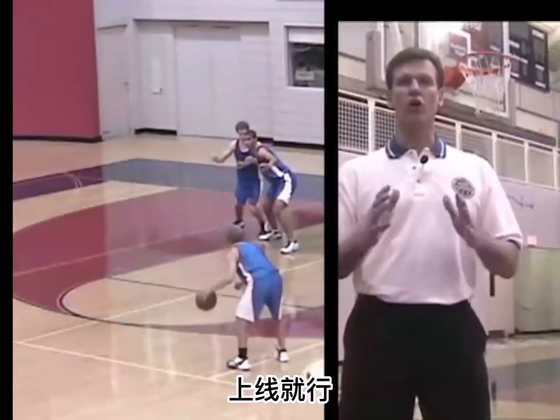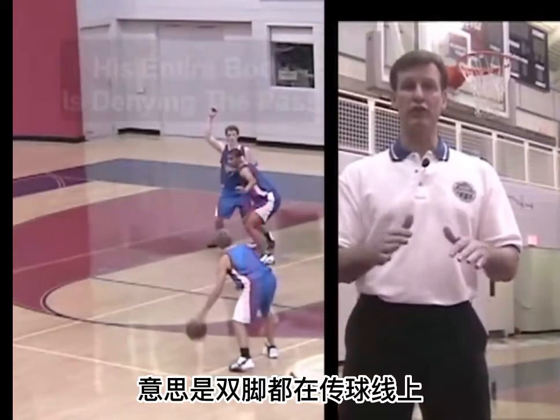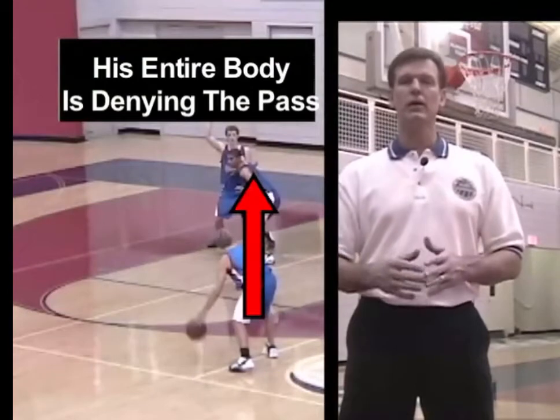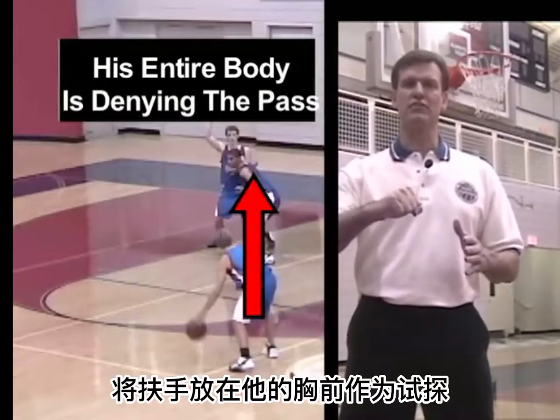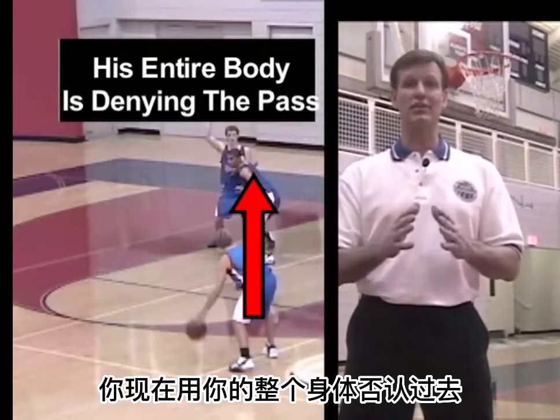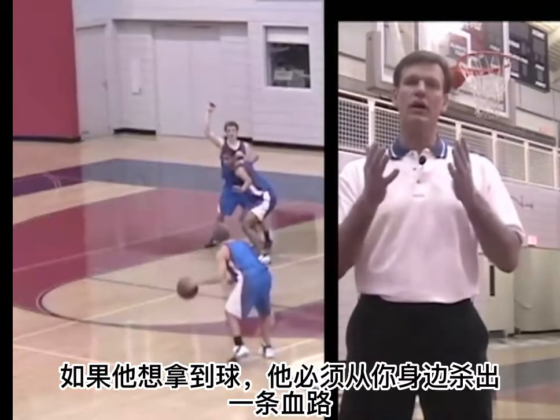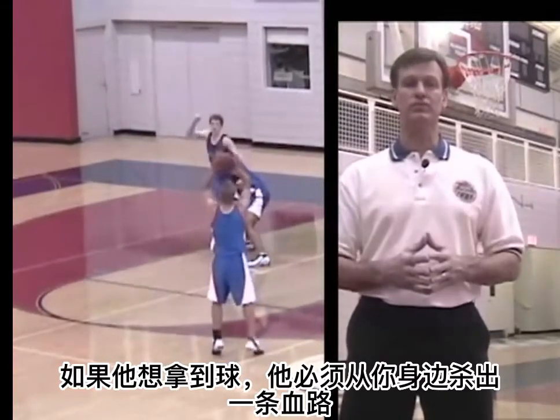Up the line, on the line means to have both of your feet on the line of the pass from the ball to your man. Place an arm bar on his chest as a feeler. You're now denying the pass with your entire body. If he wants to get the ball, he must fight his way through you.